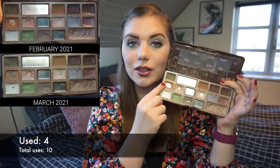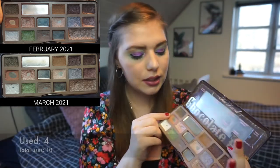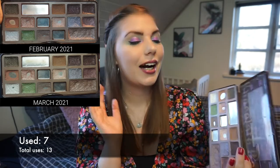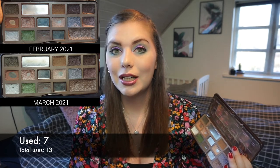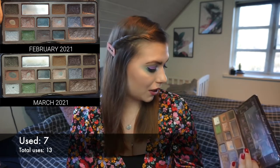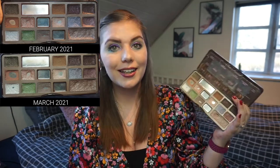But I did use Salted Caramel quite a bit. As you can see, the pan is expanded. And I hit pan on Marzipan. So excited. I actually hit pan the first time after I filmed my update. So I was like one use away to hit pan on it by the first update. But here we are, I have expanded the pan quite a bit, and I love that shade so much.